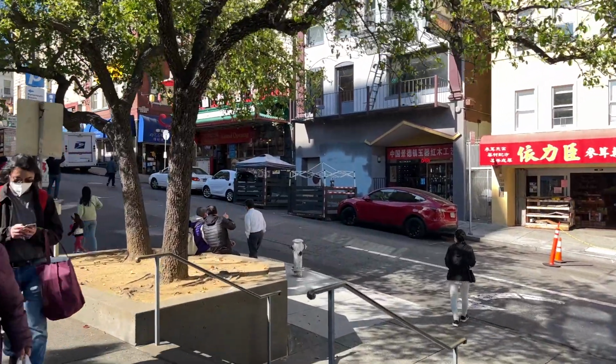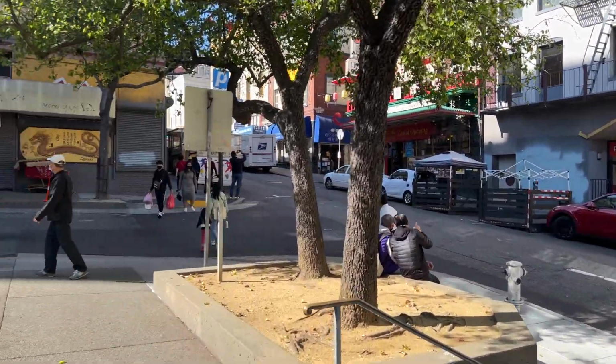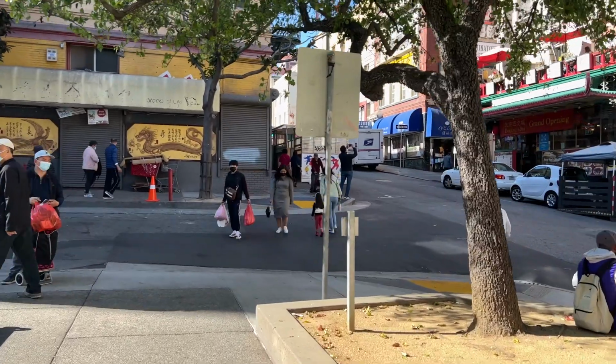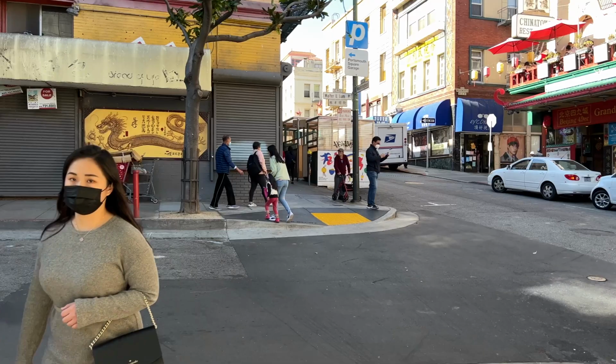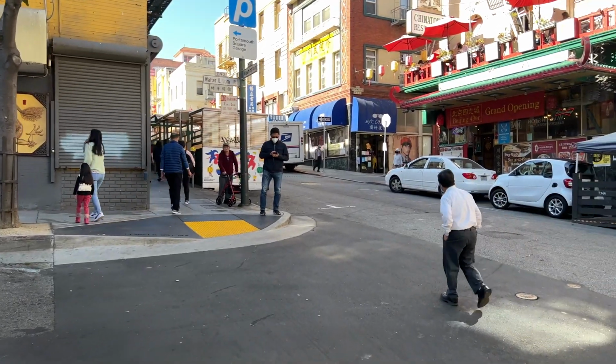So if you come to Chinatown, you got to check out Portsmouth Square here. Just spend some time looking around. I talked about dim sum. This is some of the most common food you'll find in Chinatown.